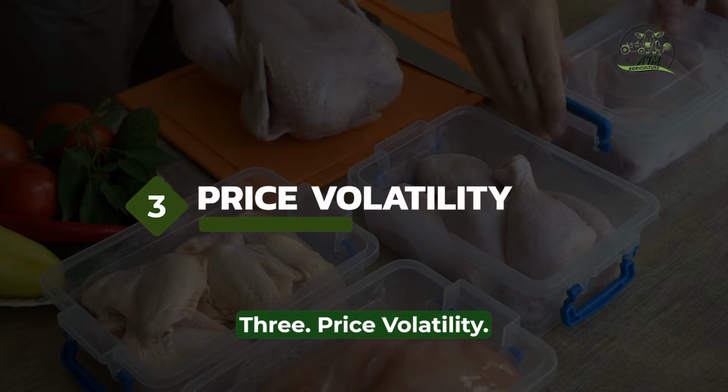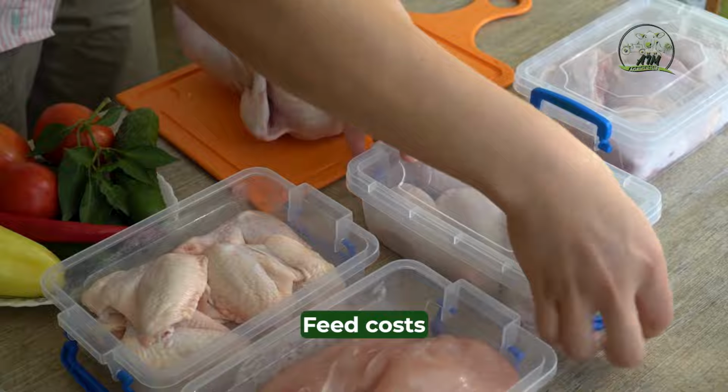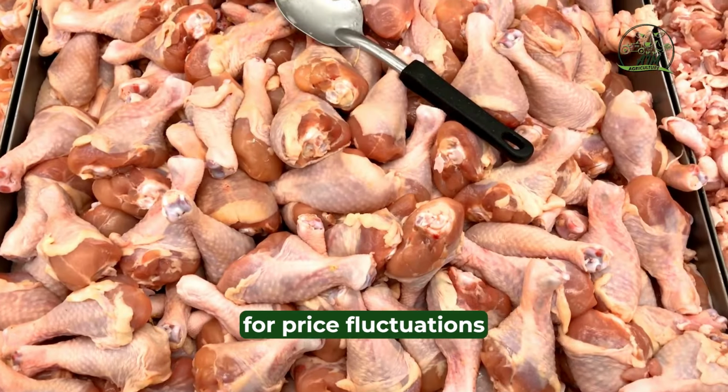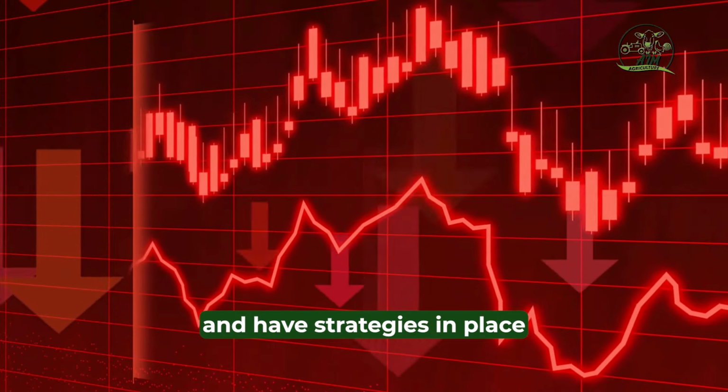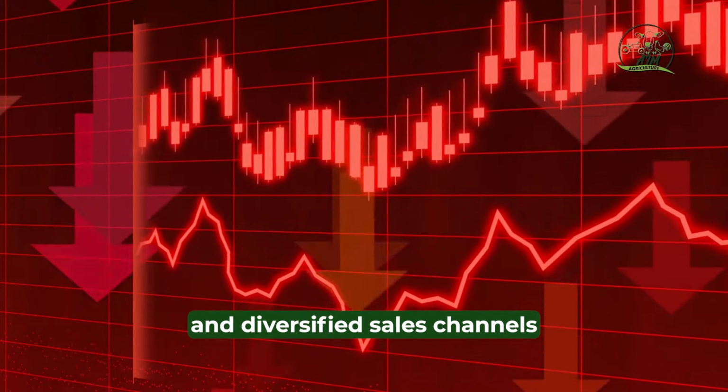3. Price volatility. Meat prices can be volatile due to supply and demand dynamics, feed costs, and other factors such as transportation and processing costs. Broiler farmers need to be prepared for price fluctuations and have strategies in place to manage risks such as cost-efficient production methods and diversified sales channels.